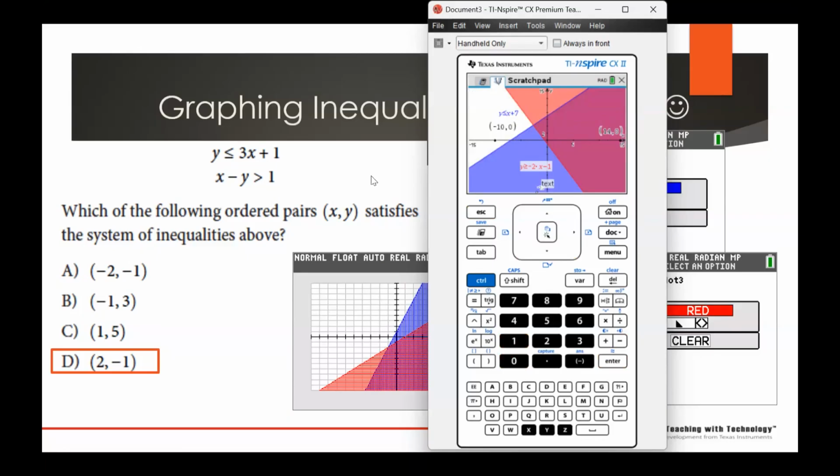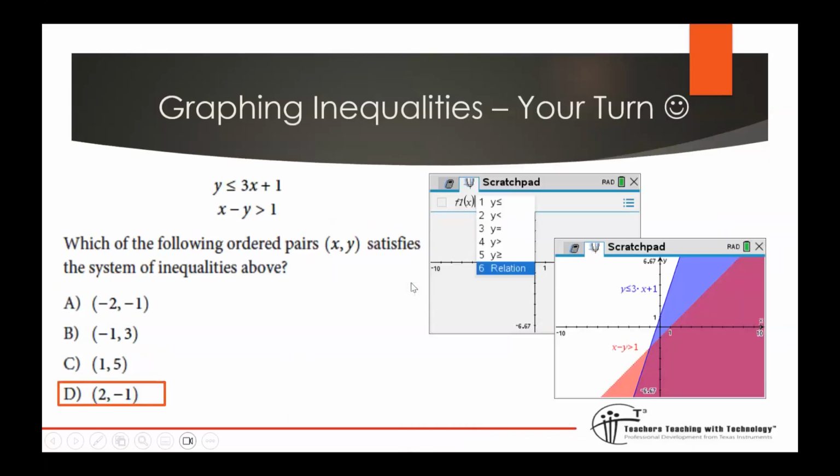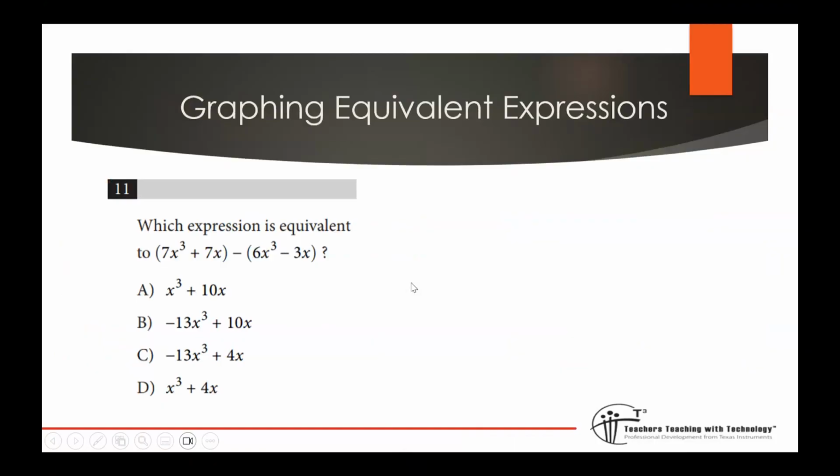Okay, that's awesome. So let's see, last but not least, we have graphing equivalent expressions. We're all math teachers, we get this: distribute the negative, combine like terms. Sometimes they're really crazy, bizarre problems that you're trying to simplify, because kids are so good at algebraic simplification.